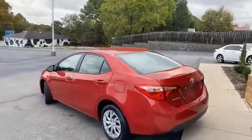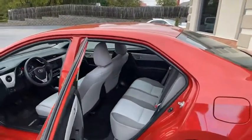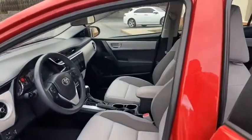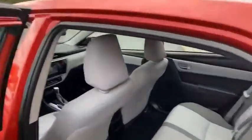LE edition. Let's look on the inside. I want to show you just how new. A lot of car for the money. You're going to love it. Look at that. It's as clean as they come, guys. Again, one owner, Carfax certified, zero accidents.